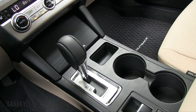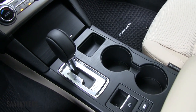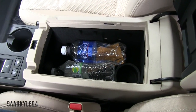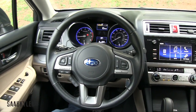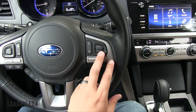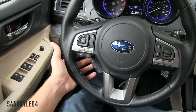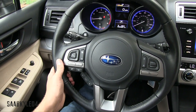The center stack is finished in a brushed texture, almost like dark-tinted brushed aluminum. Small bit of storage, two cup holders, and a large center console. It's also padded. There's a removable tray with change storage, and a pretty decent amount of space. As far as the steering wheel, on the right-hand side, you have your cruise control. This particular vehicle is equipped with the EyeSight driver information system, which includes adaptive cruise. Your wipers, front and rear, are on the right-hand side stalk. On the left-hand side of the wheel, you have your driver information controls down below there: radio, source, hands-free telephone, and voice commands.